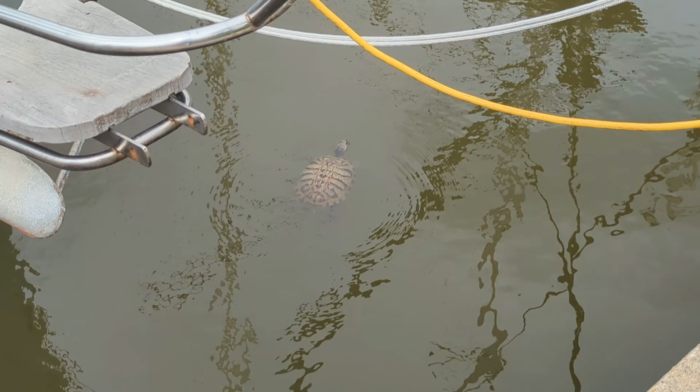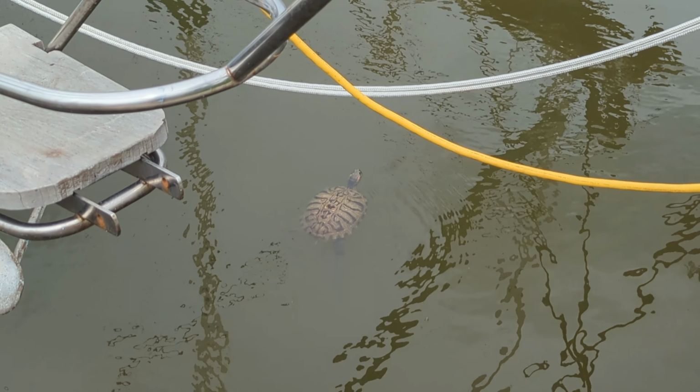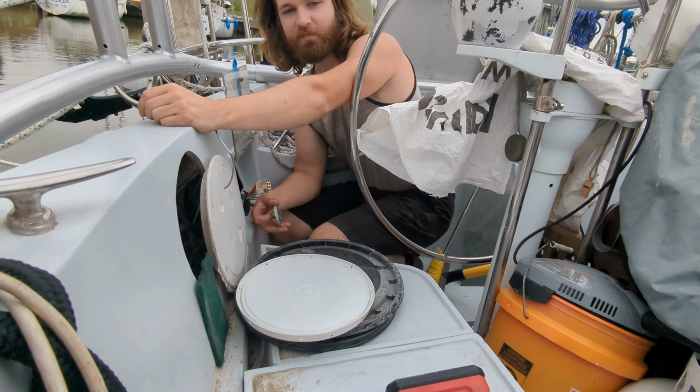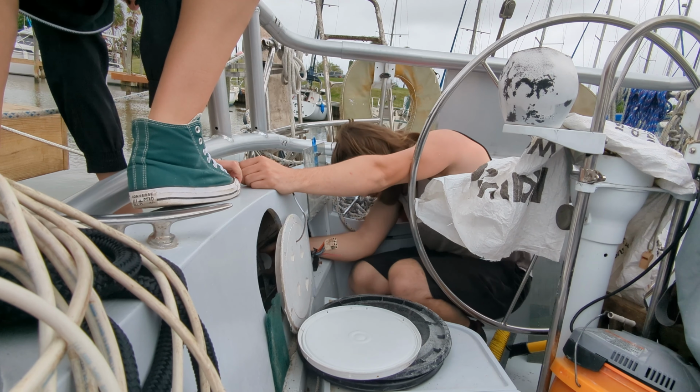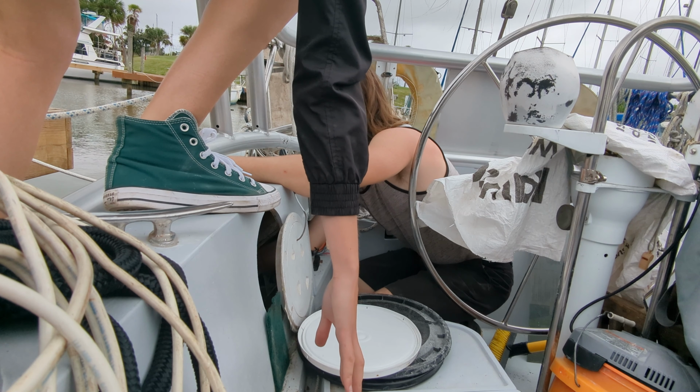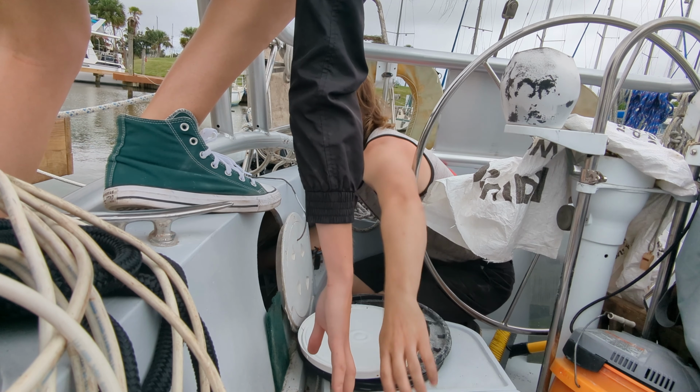We're being visited by the turtle. I need him. Right, let me get this guy. Oh, can you hand that up to me? No, you can't. Oh, that's okay. Thanks. What are you doing?